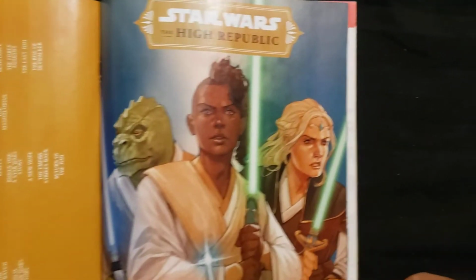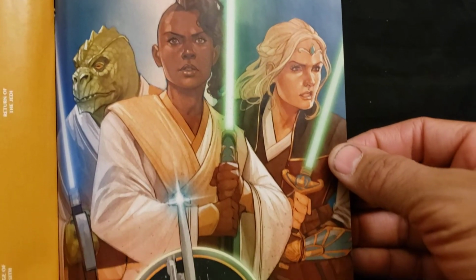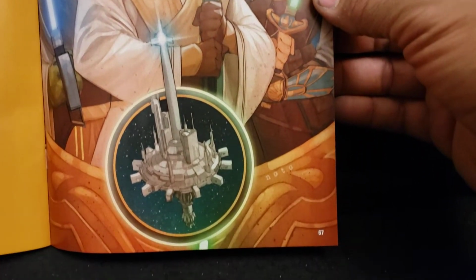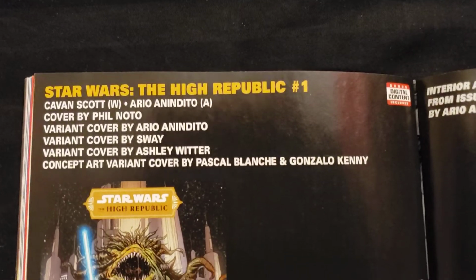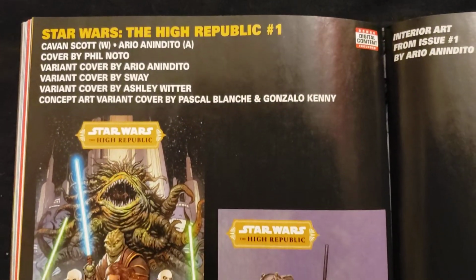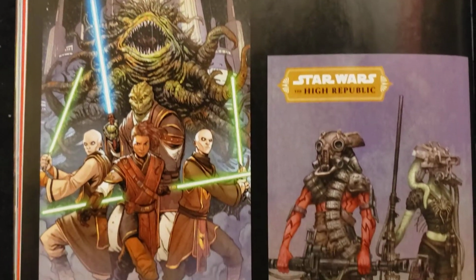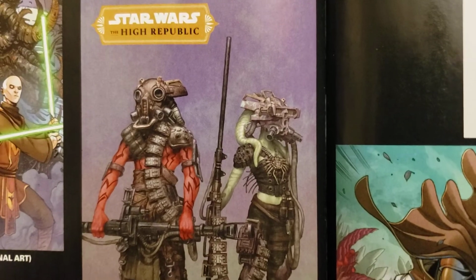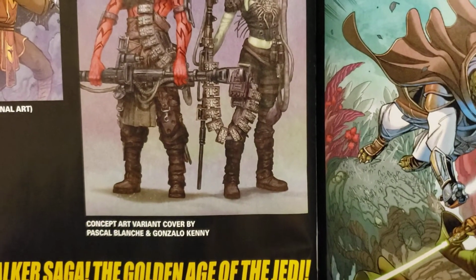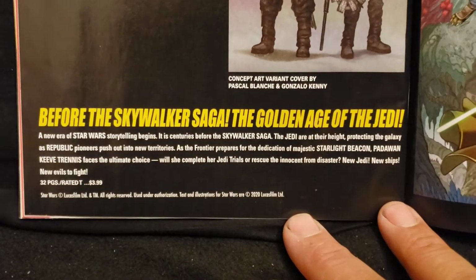Now what we got here, this is High Republic. Star Wars The High Republic. Different Jedi there. This is The High Republic number 1. There are several covers there. There's one cover here, that's cool. Then we got another one over here. They look like bounty hunters. Then, what's this here?